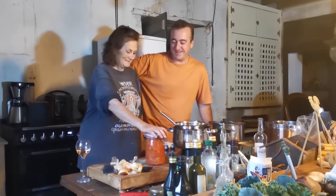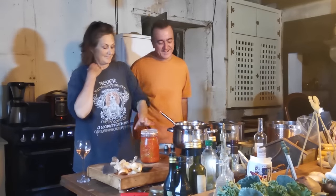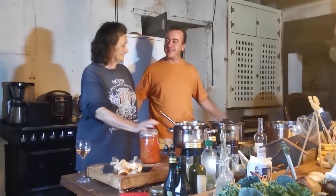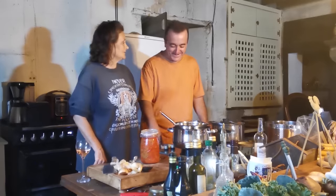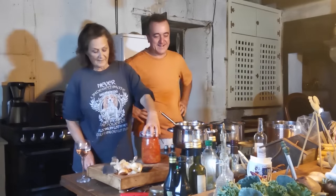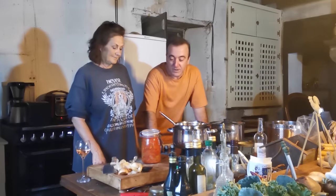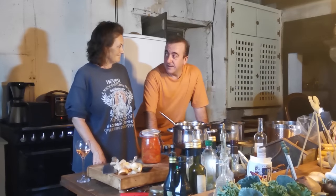Is that it? That's one pan full of tomatoes. I thought we were just going to have loads, you know. We need to grow more tomatoes. We need a bigger preserving pan. We've got enough for another pan full, and we've still got some on the vines. Yeah, we've got lots to preserve still. But there you go.